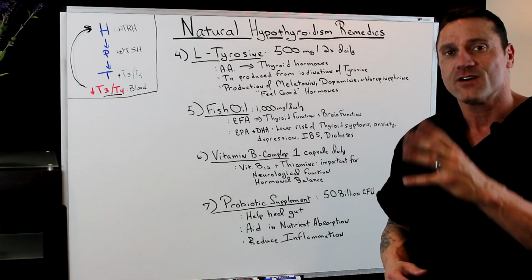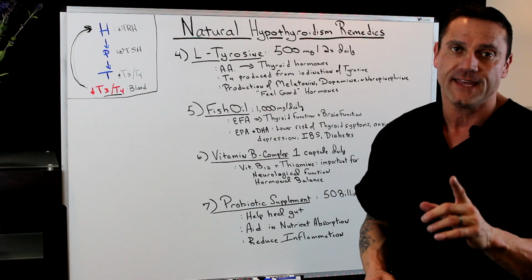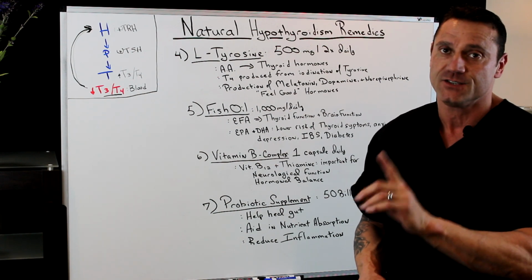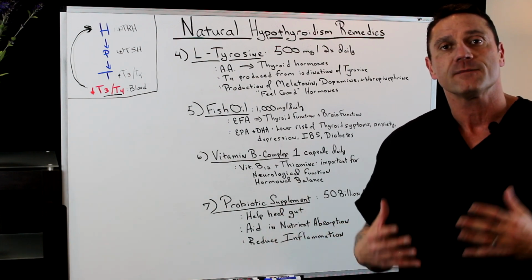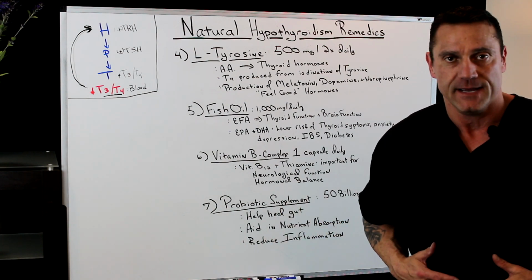All right, number 4, an amino acid. Now, one thing that I always recommend with amino acids, you take it on an empty stomach. Why? Because amino acids are best absorbed when you have nothing in your stomach.